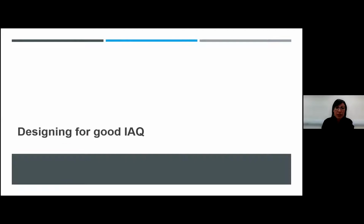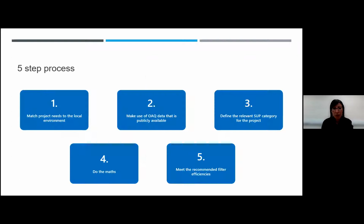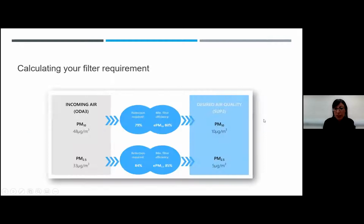So what this standard is doing for us is pushing the design teams of buildings, not just new buildings but refurb projects as well, to think about the location of their project building. What does the outdoor air look like? And what is the supply air category that I want to deliver in my project building? So we've developed a few CPDs on this, and we're pushing the design teams to take at least 5 steps during the early stages of their projects. Think about the location of the project building, understand what the outdoor air quality looks like, and what is the required supply air quality category that you want to achieve. And then you understand quickly how much filtration you're going to need.